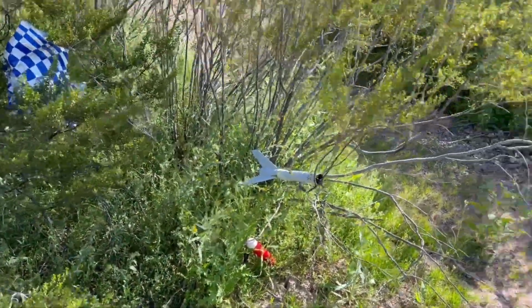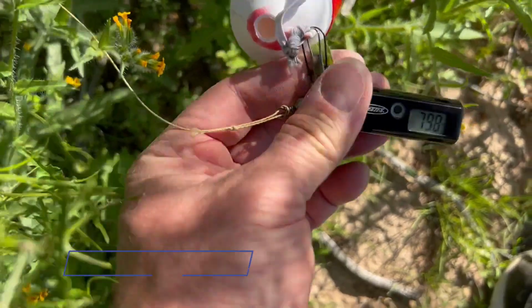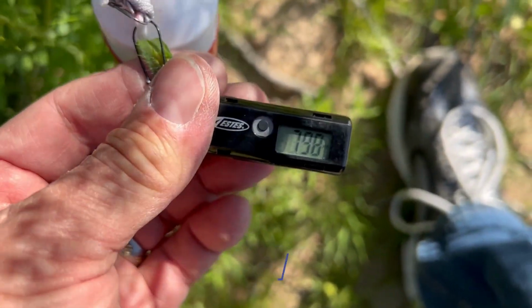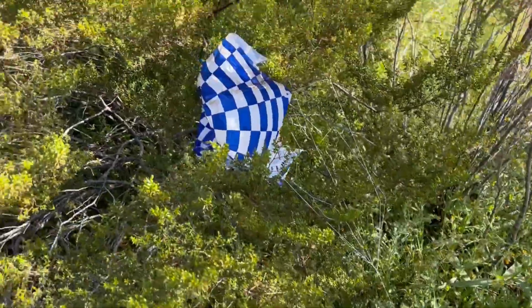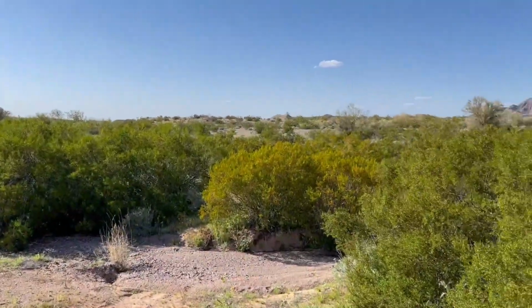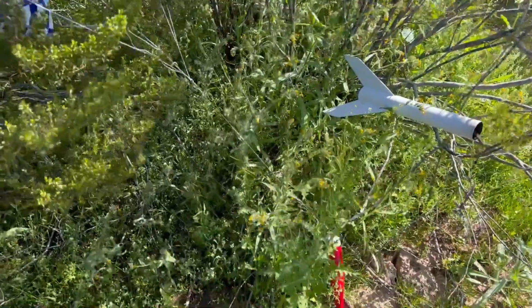Recovering my Super Alpha. That went a long way. Let's see if I got an altimeter reading. 978. Interesting. It's pushing up hard against that wind. Normally I can get this up over 900, sometimes 1,000 feet. But it's okay. It's amazing I found this thing. The car is back that way and you can't see it from here. Oh boy. I love this rocket. It's my favorite.